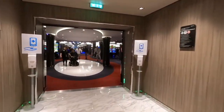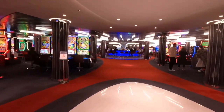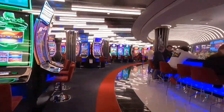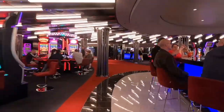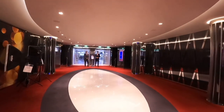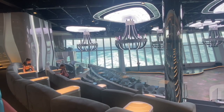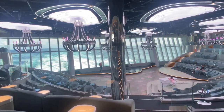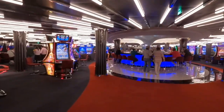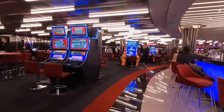So we're on deck 7 now. We're at the casino. This is Scott's favorite place. Right ahead is the Panorama Lounge, and yesterday we had a really good show, the Ultimate Disco in here. It's pretty cool. This is the Panorama Lounge. Definitely a nice place to sit, to see the ocean, and they also have shows here. Unfortunately, we couldn't go in because it was having a private event, but it's such a great place to sit and relax and watch the ocean or see a show.